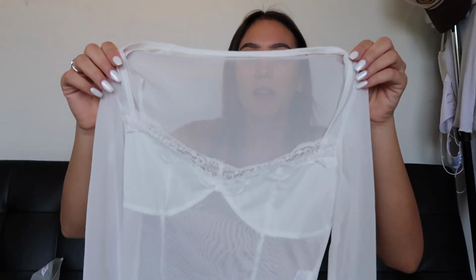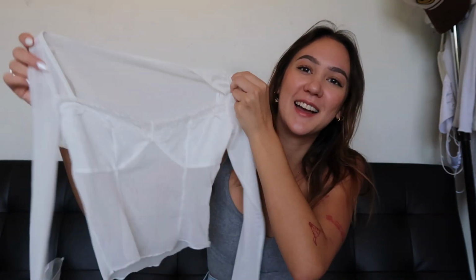Another thing that they sent me was this really pretty white top. It's mesh, and I like that the boob has extra fabric to it, so it's not see-through when you wear it. But it's really flattering and cute and dainty. There was an Instagram model who wore it. I forgot her name, might be Bella, but am I sweating? Oh my god, sorry. So I just think it's really cute.